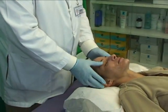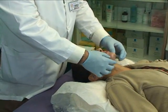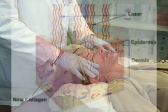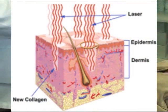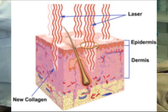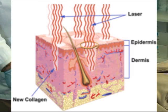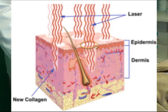the pigmentation. The nice thing about this laser is that it treats pinpoint areas of skin randomly in a way, and I'll show you a picture later, to cause a column of heat that penetrates down into the skin, removes the dead cells, the pigmentation in the skin in that one column, but there's enough normal skin around it that within a few hours it heals up. So there's no oozing, there's no crusting, there's no bleeding.